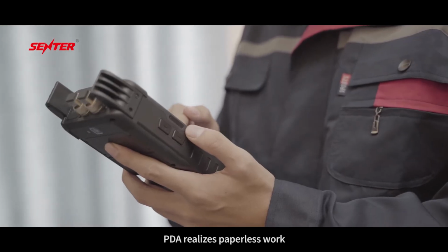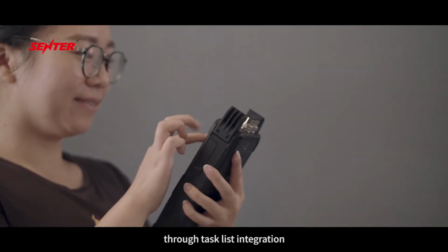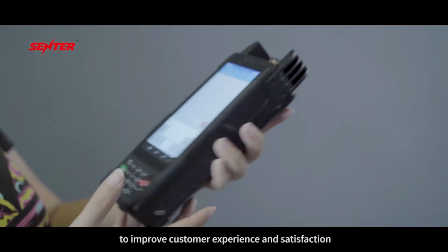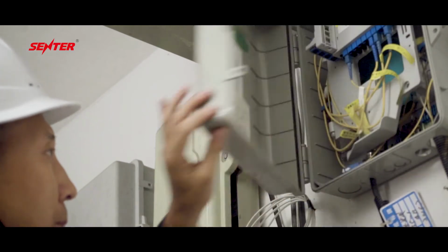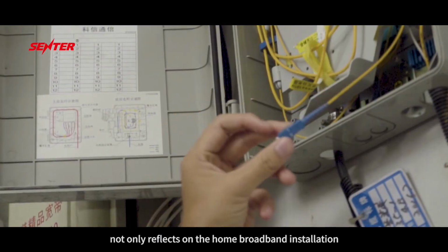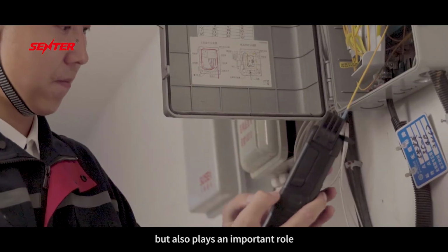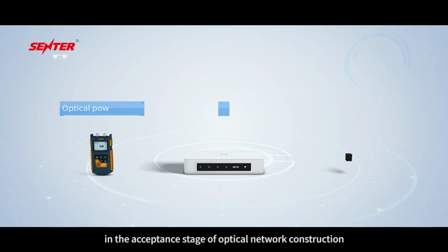PDA realizes paperless work and completes customers' orders through task list integration, electronic signature, service score, and other ways to improve customer experience and satisfaction. The value of PDA not only reflects on the home broadband installation but also plays an important role in the acceptance stage of optical network construction.